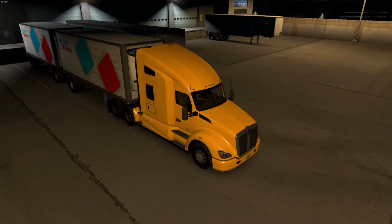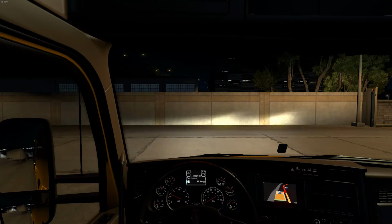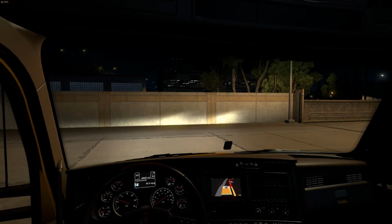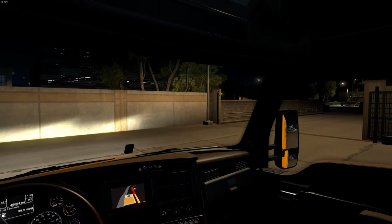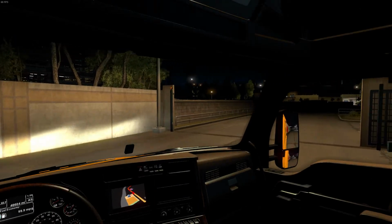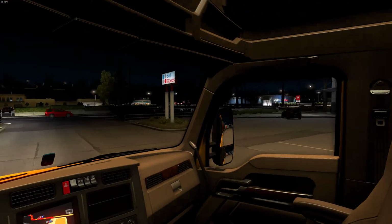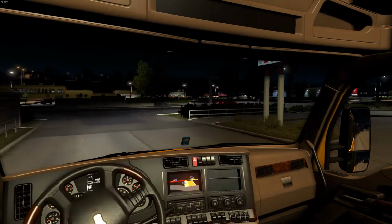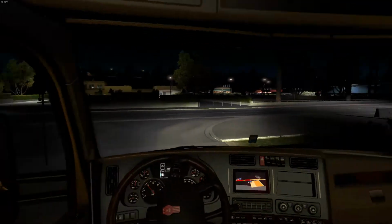I got something different going on. I got two trailers today. I didn't even know when I picked it, but I loaded in and I was like, is that two? I got two. So this is gonna be an adventure. I am most definitely not used to having two trailers. This is what we call a road train.